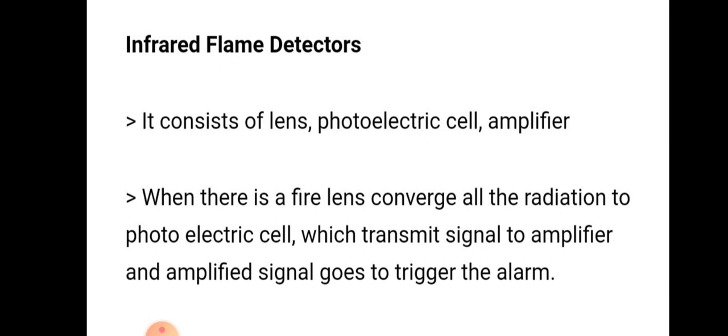When there is a fire, the lens converges all the radiation onto the photoelectric cell, which transmits a signal to the amplifier, and the amplified signal goes to trigger the alarm.